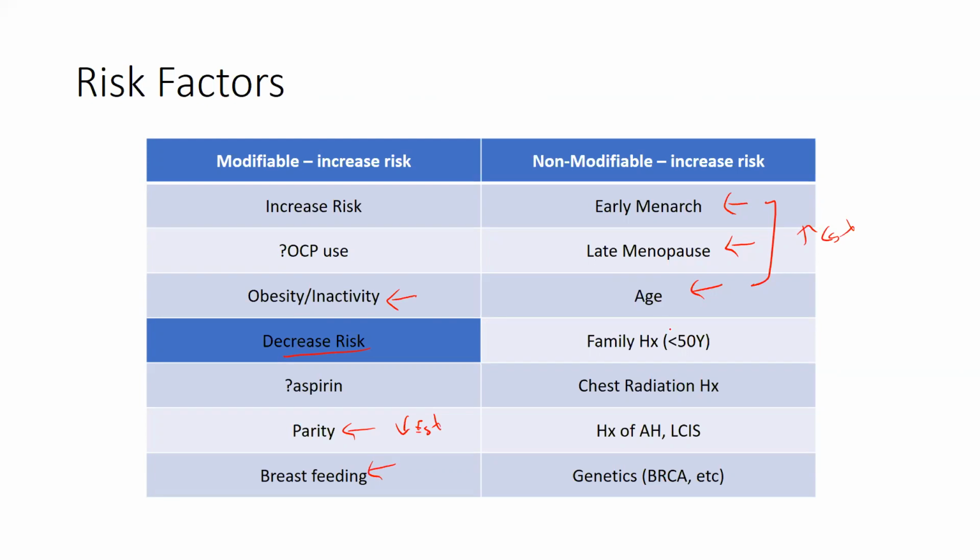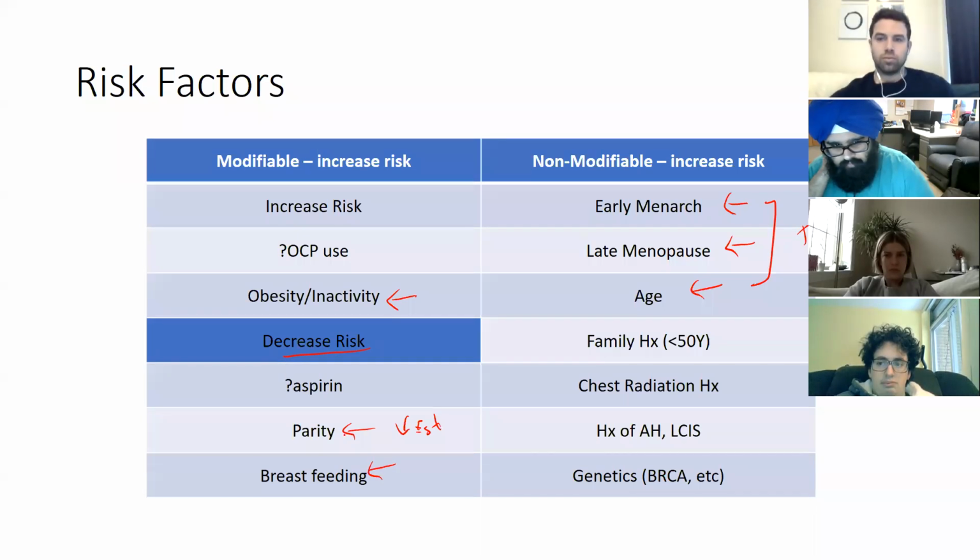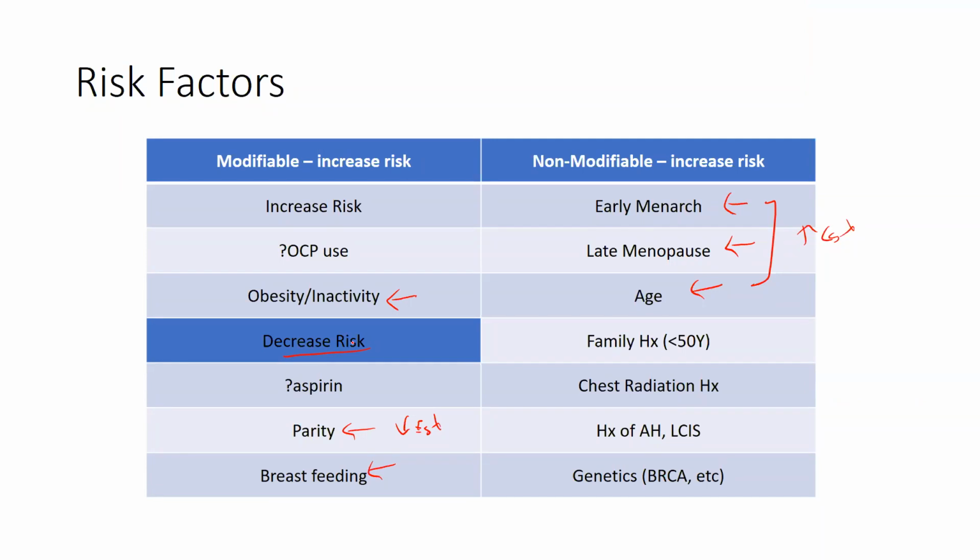And then, what about inactivity? I mean, outside of obesity, is inactivity an independent risk factor, or is it more just that if you're inactive, you're more likely to be obese, et cetera, et cetera? The latter. People who are inactive are more likely to have obesity, and then heart disease and all that other stuff tied to it.